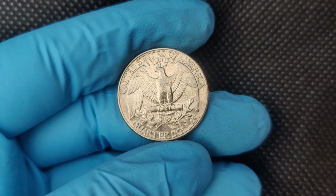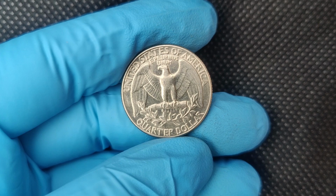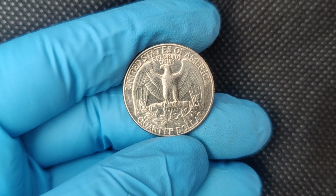If you happen to find one of these, don't just toss it into a jar with the rest of your change. You might just have a rare treasure in your hands.